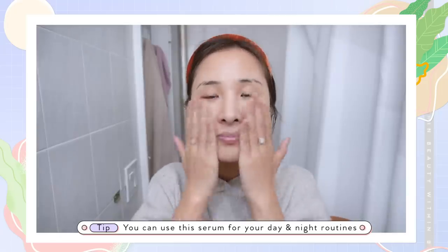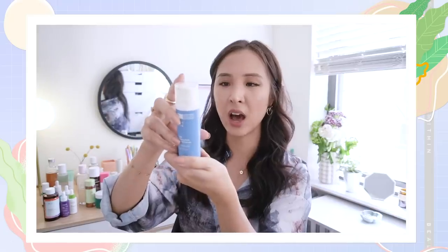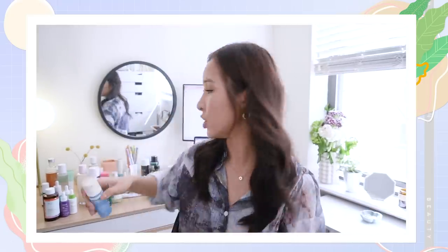It's just like a no fuss, no brainer, super hydrating, but it's not thick. It doesn't clog your pores. It's not comedogenic. And that's something that you want to look for, especially if you have oily skin. So this one is especially hydrating while being light as a serum, because some serums are a little bit oilier, but this one is super lightweight. I've used like half of this already. Love it. It's a no brainer.